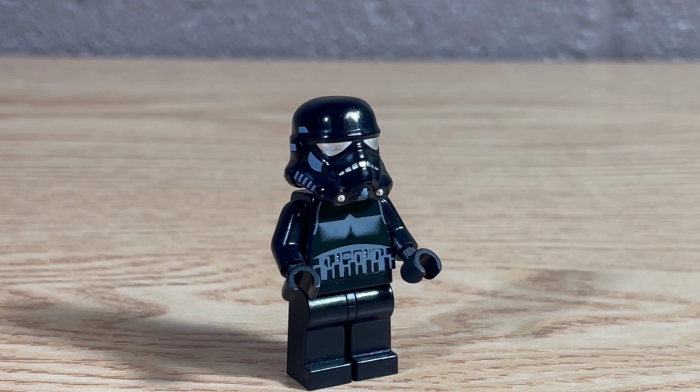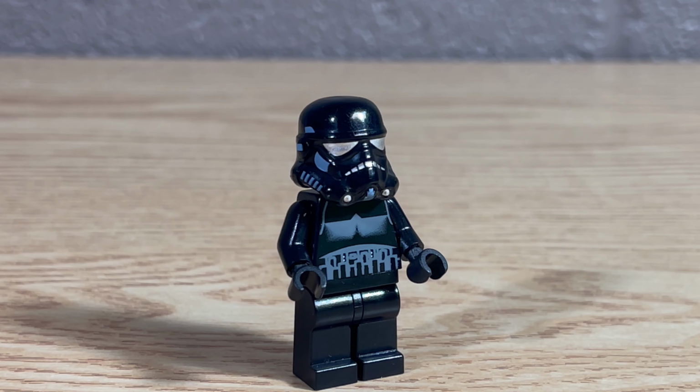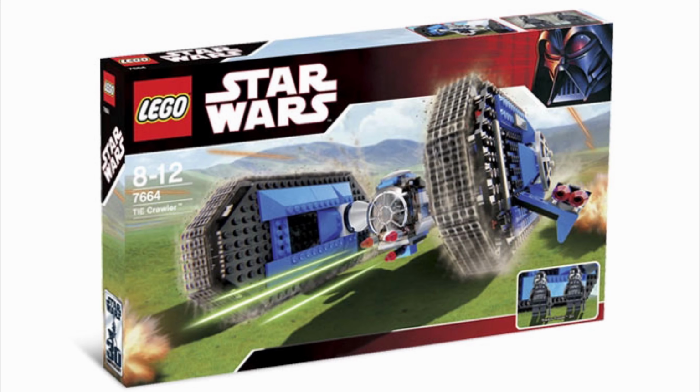And then the other minifigure this set includes is the Shadow Trooper, and this really is what made this set popular because everyone loves Shadow Troopers. This particular version was the first Shadow Trooper LEGO made, and it was only included in one other set, that being the infamous TIE Crawler that was released the year before in 2007.